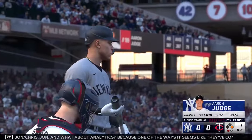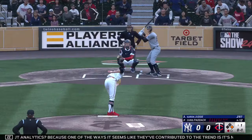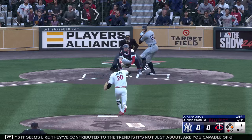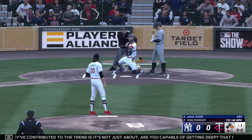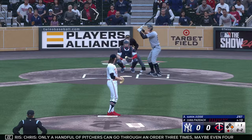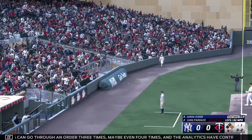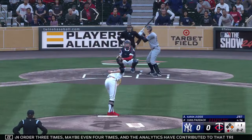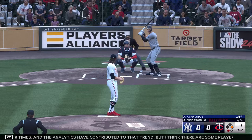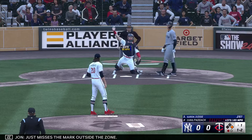And what about analytics? Because one of the ways it seems like they've contributed to the trend is it's not just about are you capable of getting deep, but now focusing on the numbers, maybe the matchup is better with a different guy as the game goes on. Right through there for a strike. Only a handful of pitchers can go through an order 3 times, maybe even 4 times. And the analytics have contributed to that trend, but I think there are some players who, given an opportunity, may be able to show that they can be a third or fourth time through the order type of pitcher. And here it comes. Just misses the mark outside the zone.